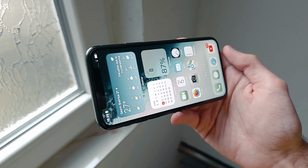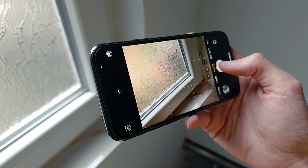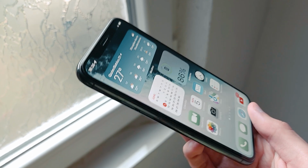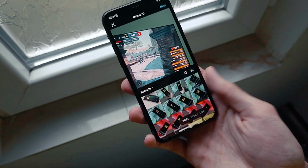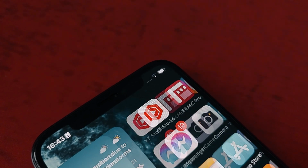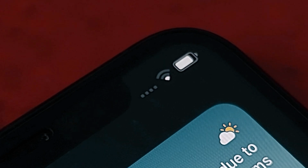The next thing that I enjoyed on the iPhone is taking pictures. The colors are so good that I don't need to edit photos after taking them, and I just post them on social media. The last but not least feature that I loved about the iPhone is the battery life.